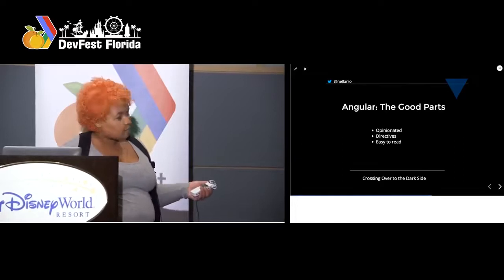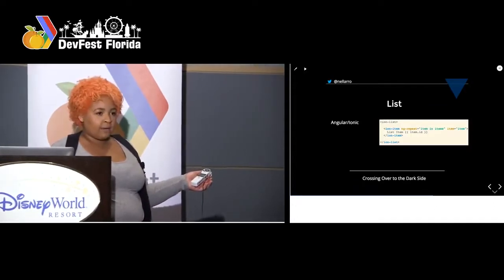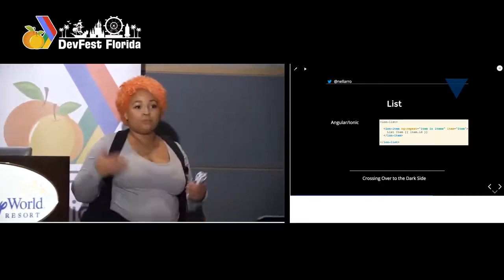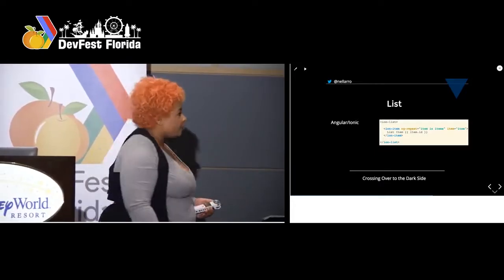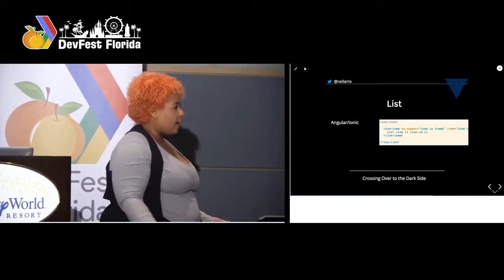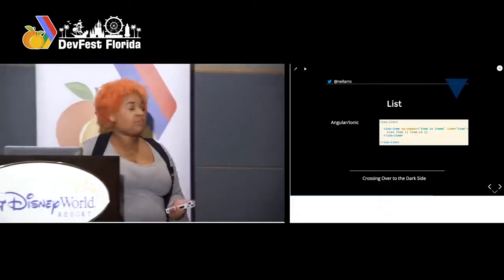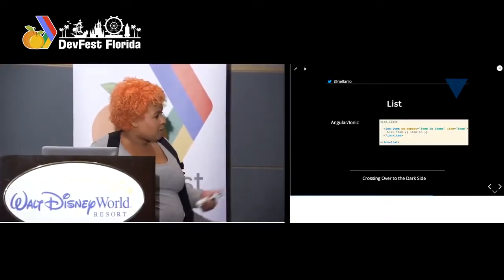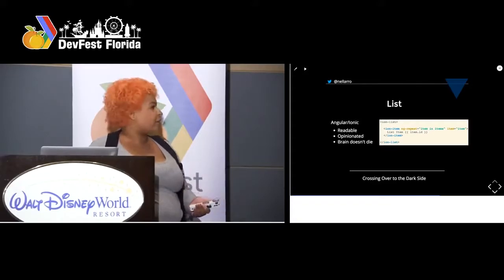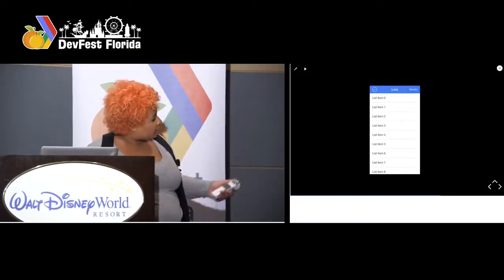So this is what a list looks like in Angular/Ionic. Everyone can kind of see what's going on here, right? Yeah, it's pretty easy to read. If someone were not able to code and were just looking at an Ionic piece of code for the very first time, they'd be able to say, okay, this is a list of some kind, and there's an item, and it is repeating, and then there's another item in there. They'd be able to kind of read it like that, right? Which is fantastic. It's readable. There's the opinionated right there, then and there. And your brain doesn't die because you can actually read it, right? So that's actually what this does here. That little bit of code makes that list.